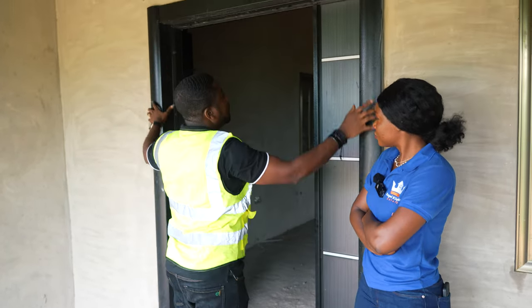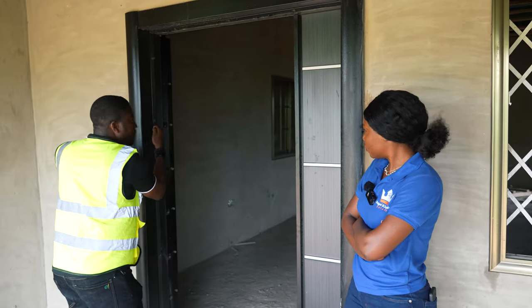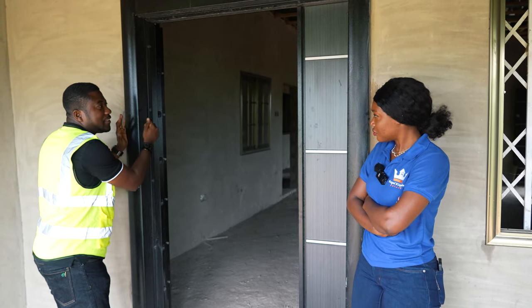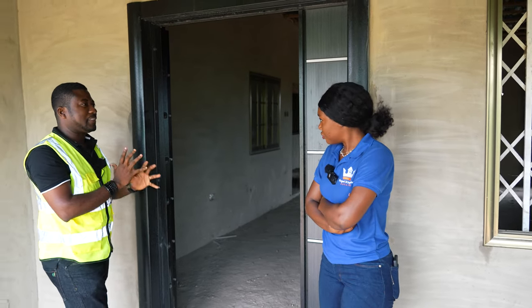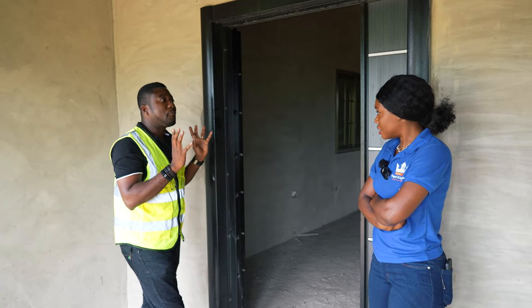architrave that you have here is already built into the wall. However, when I knock, you can still hear it. Yeah. If it were a proper metal, I wouldn't be able to knock. Exactly. Okay. So these are a few things we are also advising the clients on. Some of these doors, we have to remove them totally and then replace them.